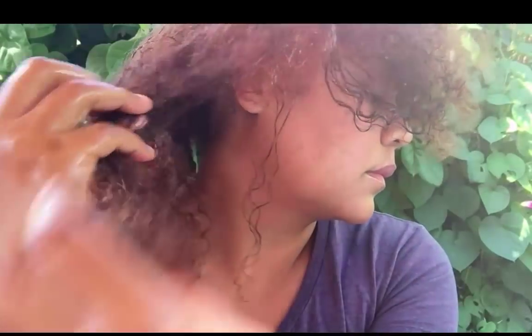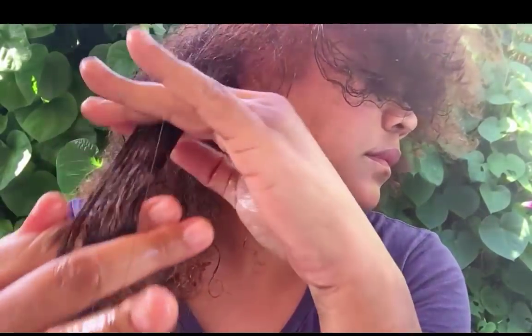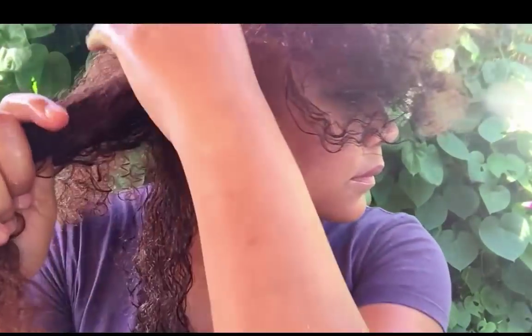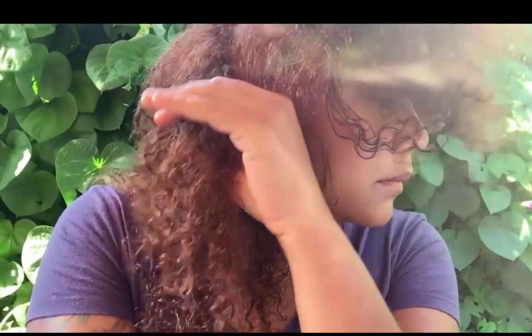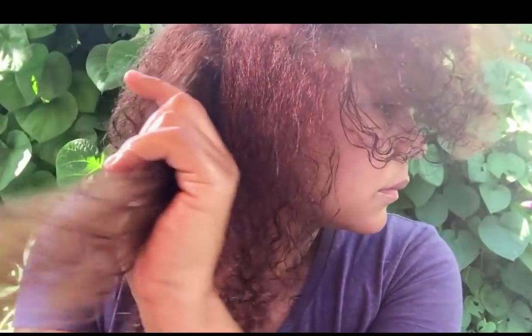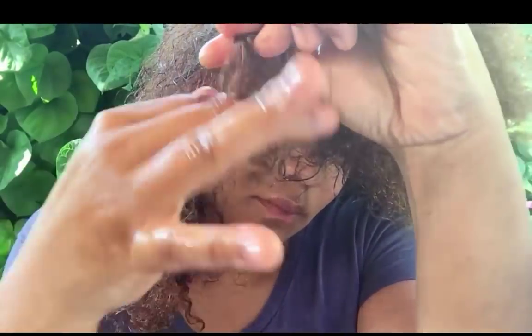The sides were always more straight, and the nape was straight. So the nape, the sides straight, and the mohawk area, all the way down. Well, not really. No, it was just the top of my head. The top of my head. It was a totally different consistency, totally different curl pattern. Just that little top of the head, and everything else was more wavy. It was interesting.